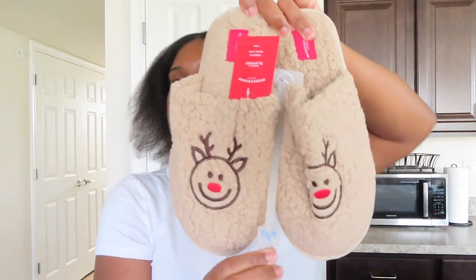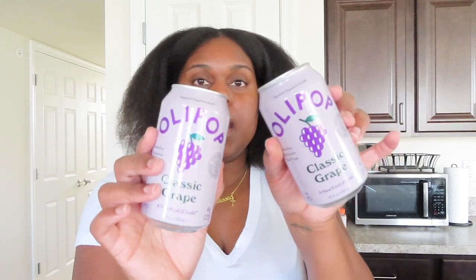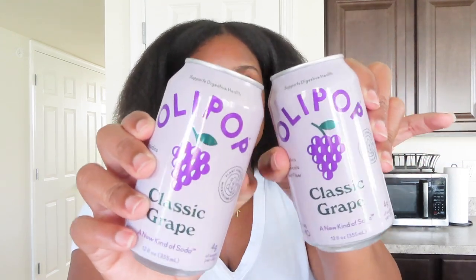Aren't they so cute? Rudolph. And then I got a foot mask to try. I never used one of these before, but it says for moisturizing. And I haven't gotten a pedicure in a while or given myself one in a while, so we're gonna try that. I got Olipop. This is my favorite flavor. I got four of those.